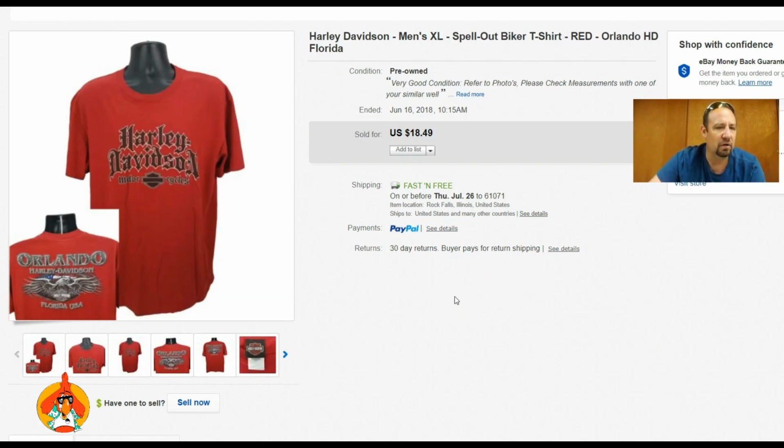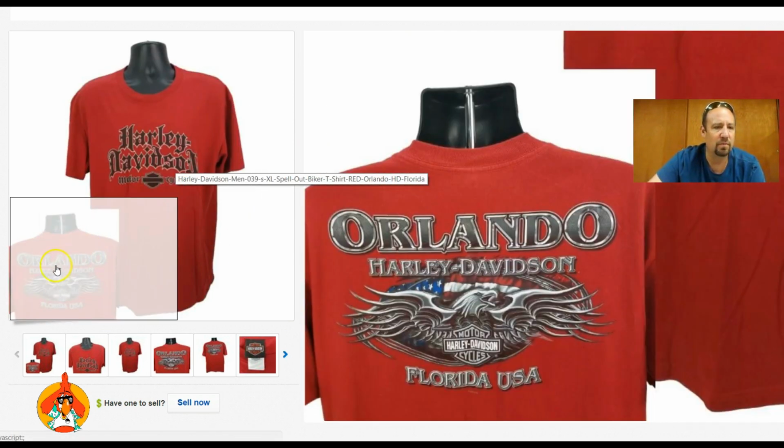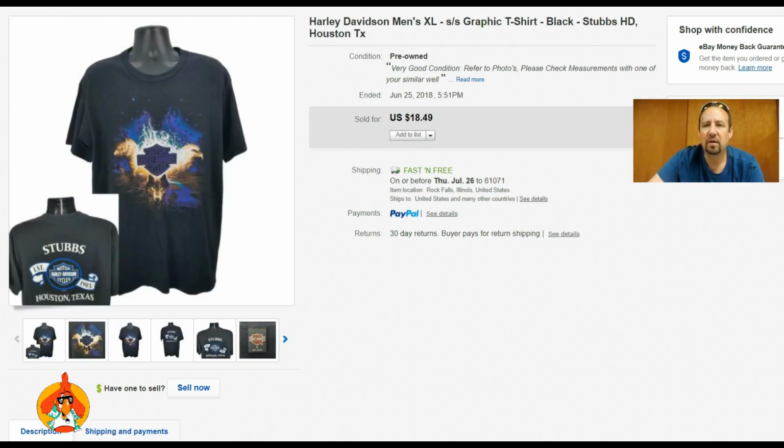Another Harley is Harley Orlando. It's red. Here's what it looks like in the back. So yeah, $18.49.